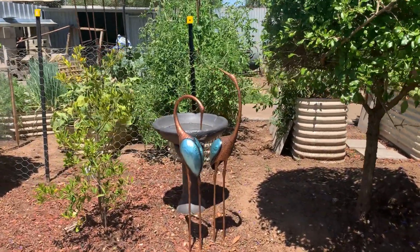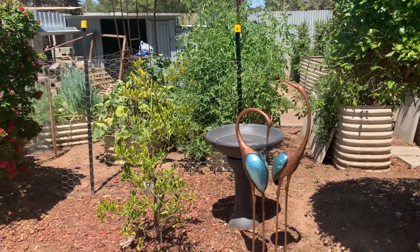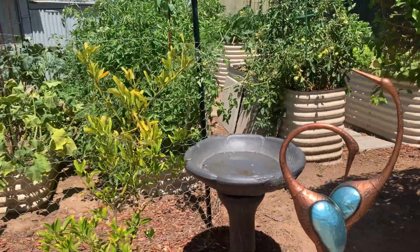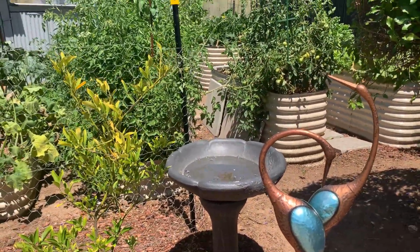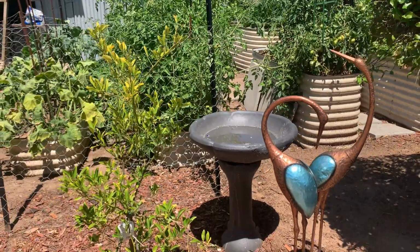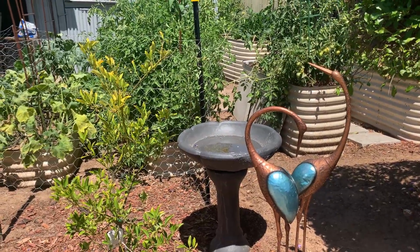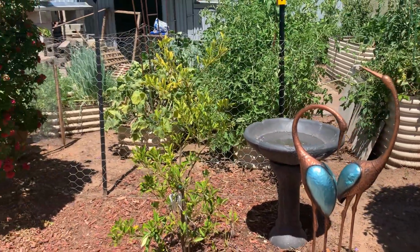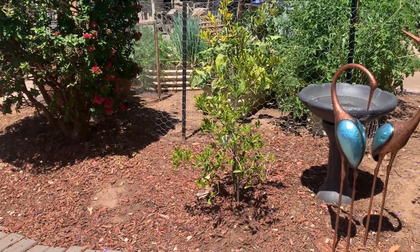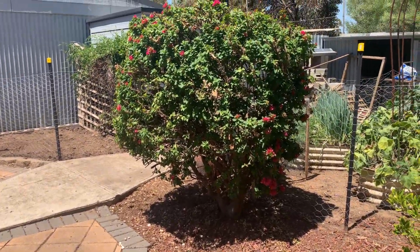There's our cranes and our little bird bath that Chris has put in. So once again, this was another find from the mountain of dirt. It had a big break in it, so Chris has done some magic and fixed all that up. We've put it in, and the birds love it of an afternoon. You can hear them come in. There's the navel orange, that's doing really well, and the miniature bougainvillea.